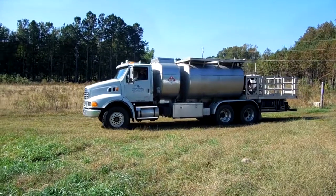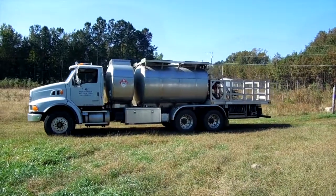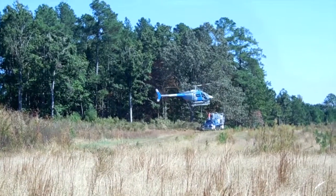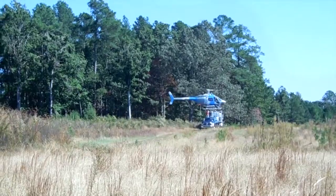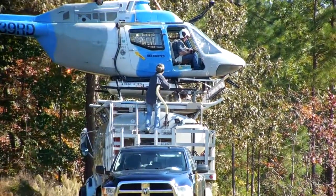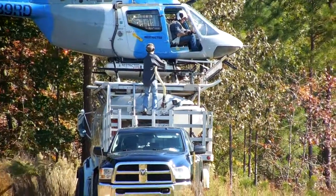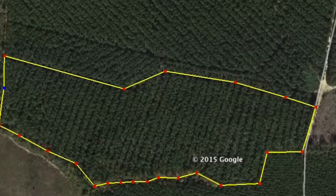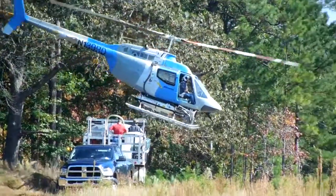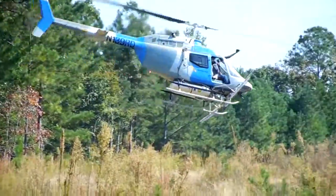What are the mechanics of the application? How does the application actually take place? We have a 10-wheeler truck with several thousand gallons of water in a tank, and the helicopter comes in and lands on the top of the tank. It's got a platform there, and they load the water and the chemicals into the tank of about 80, 90 gallons. And they fly out and use GPS and spray the selected areas very quickly, and then come back, land on the truck, and do it again.